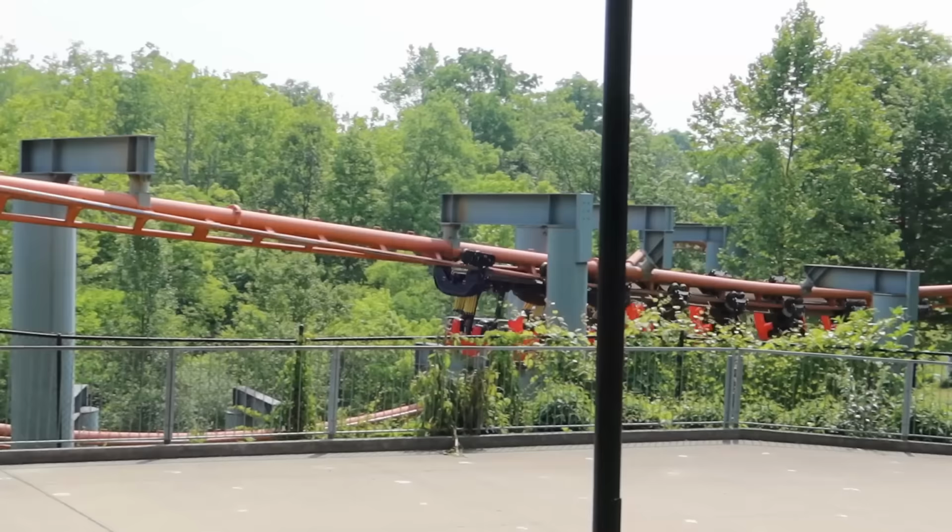Right then, next up we're going on to the Bat. And you know me, I love a good old school Arrow coaster. And yeah, I did really enjoy this last time. Arrow suspended coaster, same age as me. Only 1993, it's 30 years old.